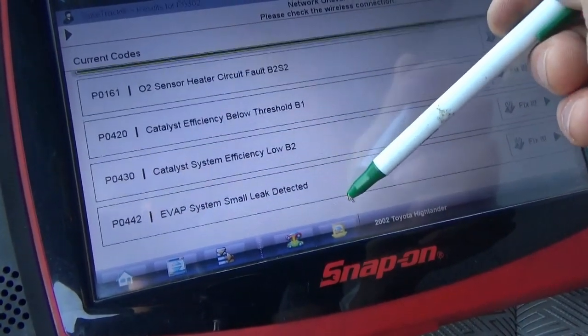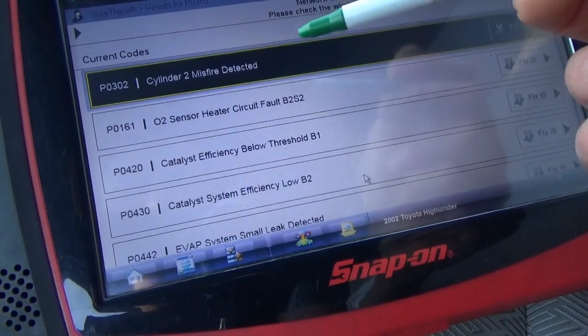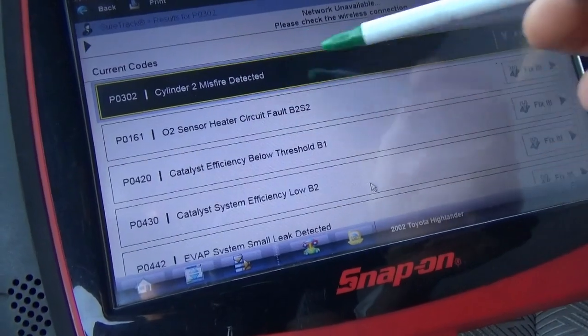Evap, we don't care about evap. We don't care about the catalyst. He had some exhaust work done. The oxygen sensor and the misfire, that's definitely drivability related. So obviously, just look at live data, look at fuel trims, look at misfire counters. You guys know the deal.